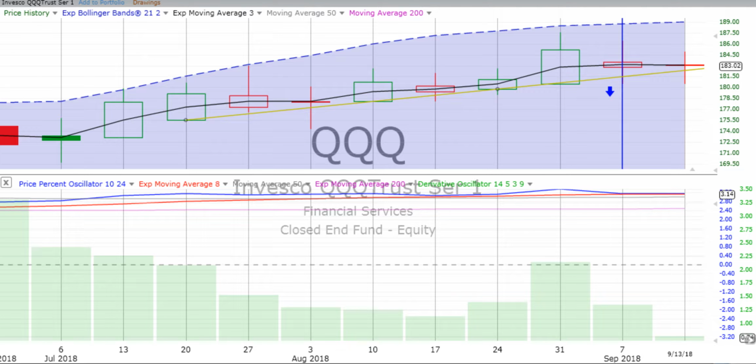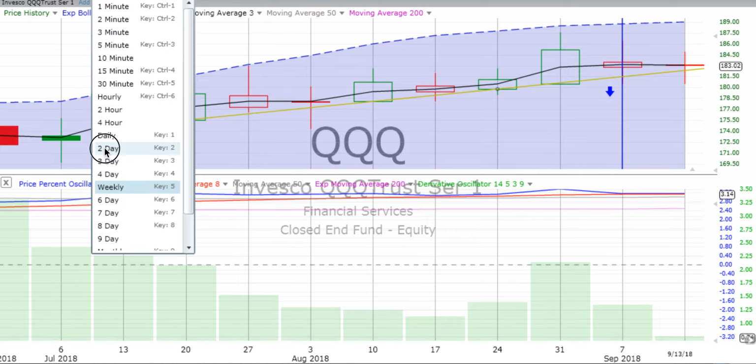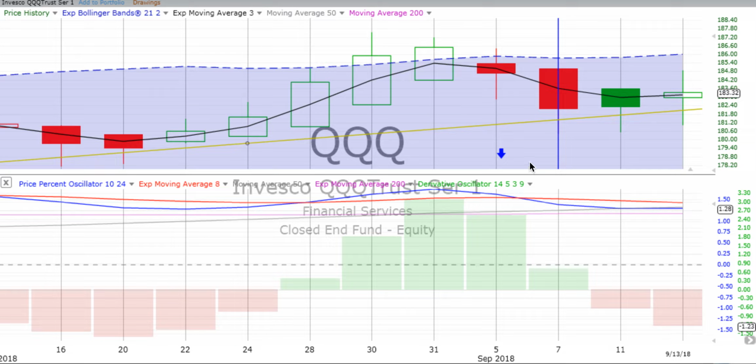We go from the weekly to the 2-day, and what we see on the 2-day chart is it is still negative, and we see an acceleration down on the derivative oscillator. Price percent oscillator is still negative. We had a prior green up candle, and the latest candle that's just drawn is a green spinning top, meaning indecision tending up. But again, price movement's above the weekly, but we still have a negative on the 2-day, so we don't have a trade at this time.